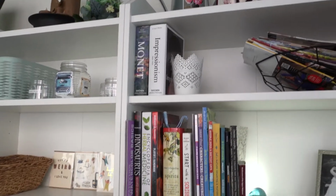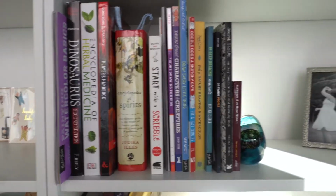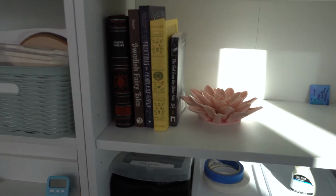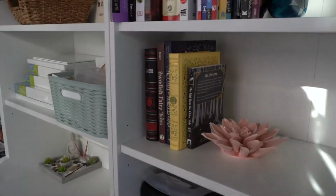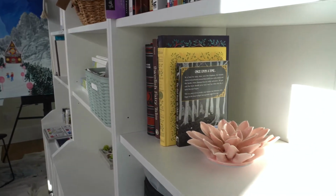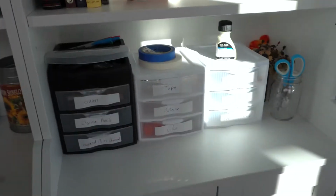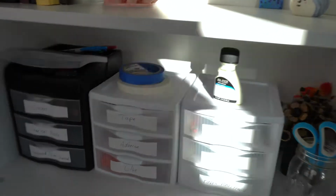Got some art books over here, lots of drawing books. And what else do we have? Oh, and then books for reading pleasure, folktale books and comics sort of thing. And then we got some more supplies over here. So different pencils and erasers, markers, all that sort of stuff.